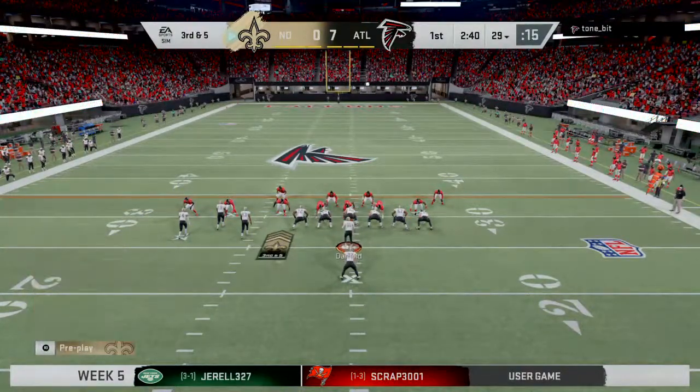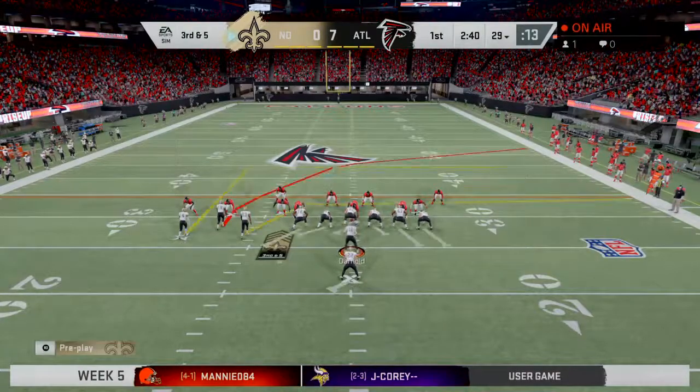You go tight. Red 80. You got tight right there. It's tight.